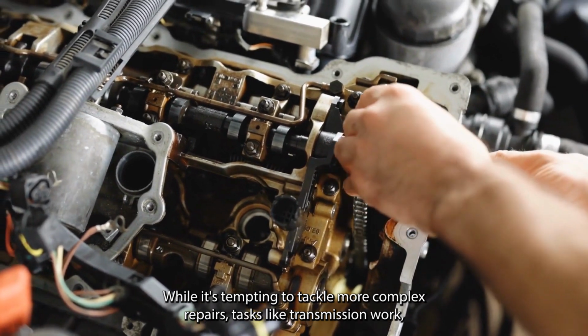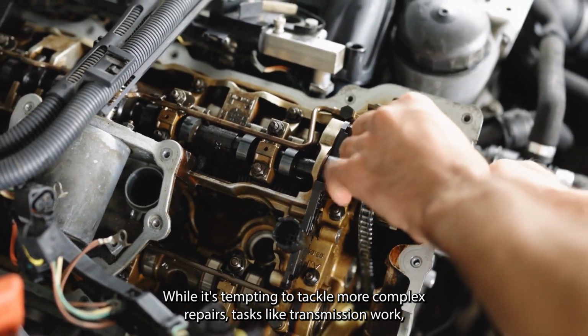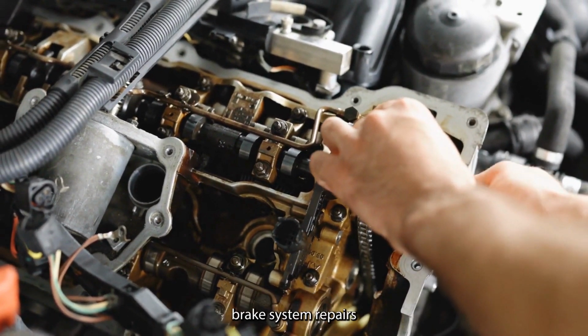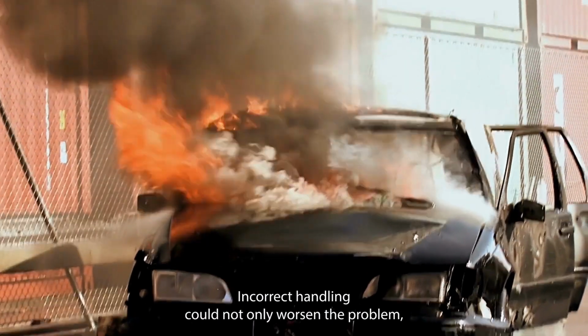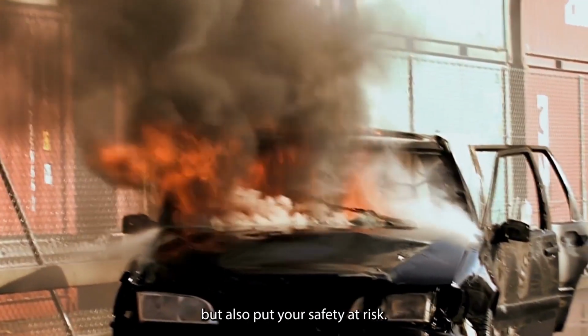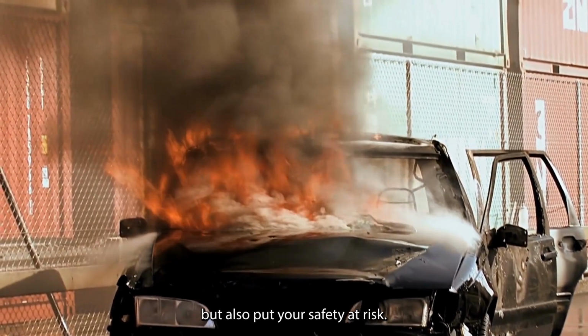While it's tempting to tackle more complex repairs, tasks like transmission work, brake system repairs, or electrical issues often require specialized tools and knowledge. Incorrect handling could not only worsen the problem but also put your safety at risk.